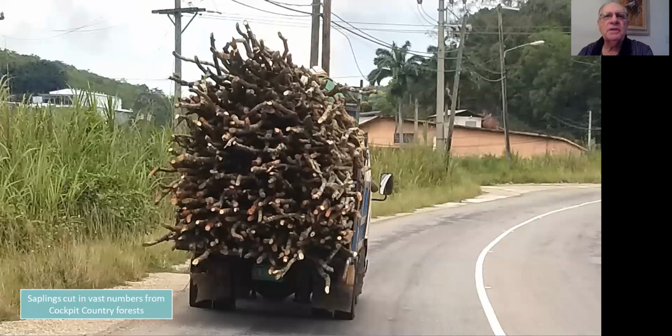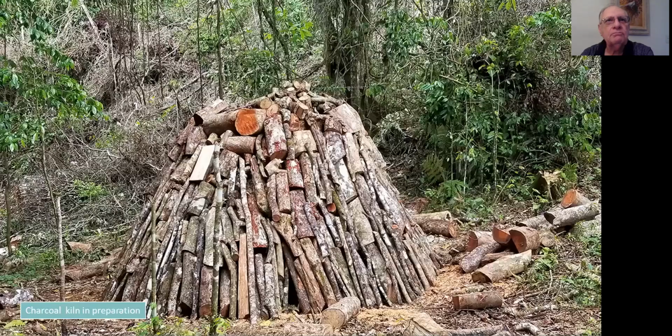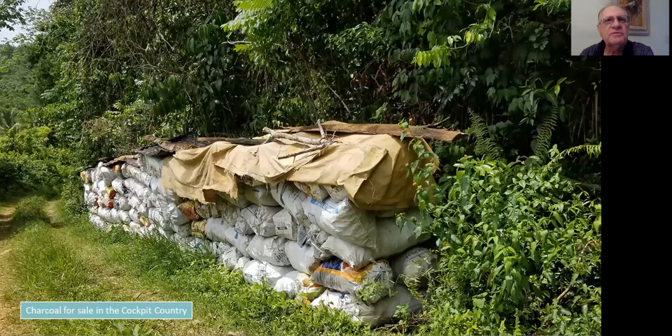Oxandra, as well as other saplings, are cut by the truckload for use as yam sticks. These last for only 1 to 2 years and have to be replaced, so additional saplings are harvested from the forest. This practice is a major contributor to deforestation in Jamaica. Charcoal making is another huge and unregulated industry leading to destruction of both dry limestone forest and mesic broadleaf forest. Here are bags of charcoal awaiting collection in the Cockpit Country.